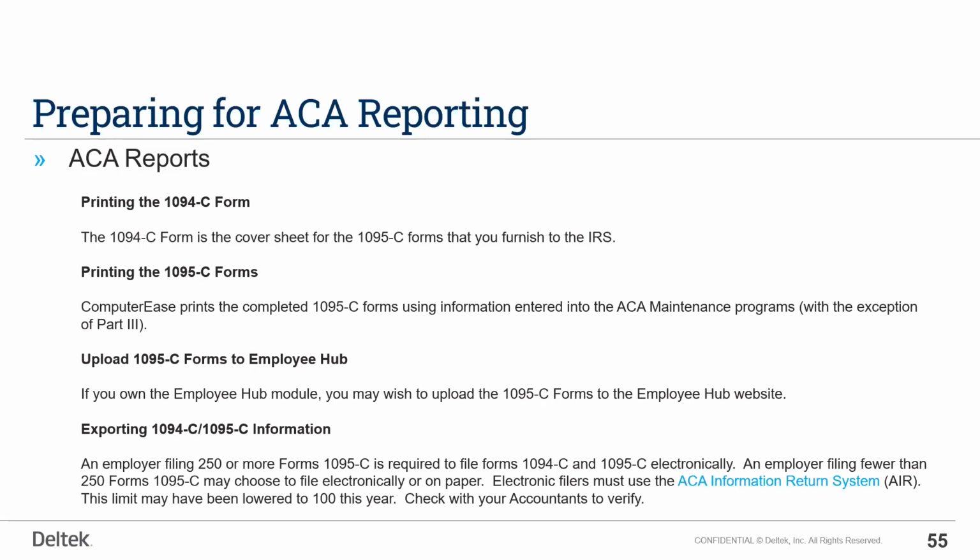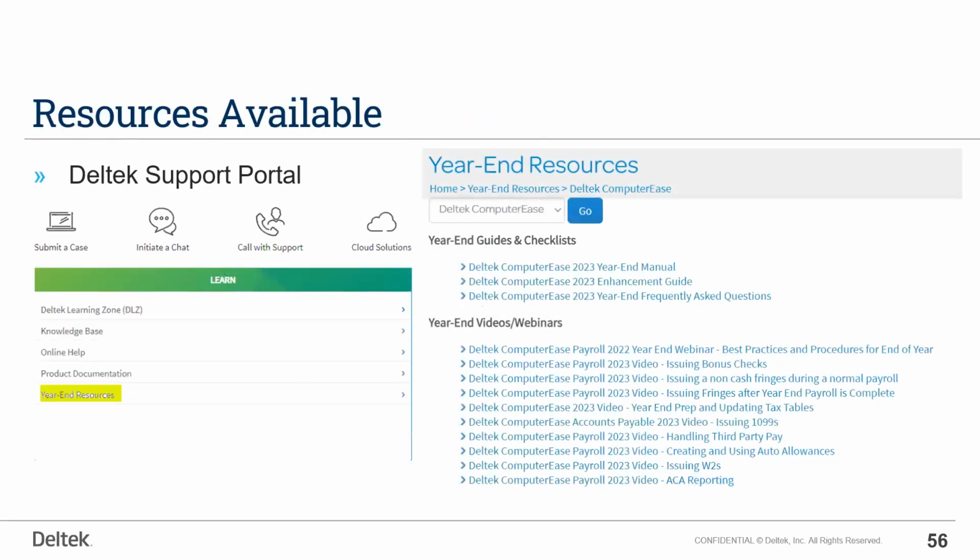This year, they have lowered the limit to the number of users that are required to file it electronically. Under the Deltek support portal, under year-end resources, there are year-end guides and checklists, and there are a lot of videos that are available with much more detail in handling different aspects of the year-end process.